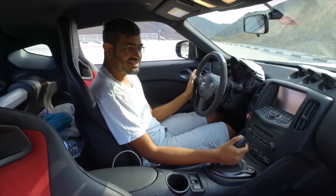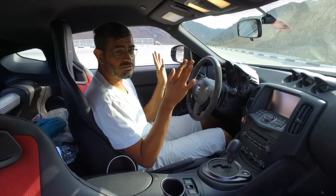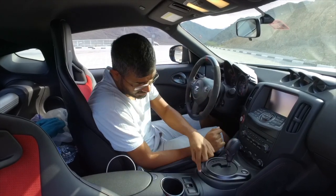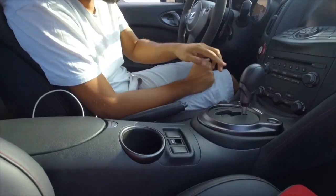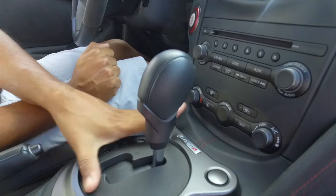So the 370Z is an old cabin, and it really feels it on the inside. It's got a ton of black plastic. It's livened up a bit by the red contrast stitching down here. I don't know if you can really see it. Got a nice Nismo badge, a little satin grey down here, but again, it's plastic, not metal.